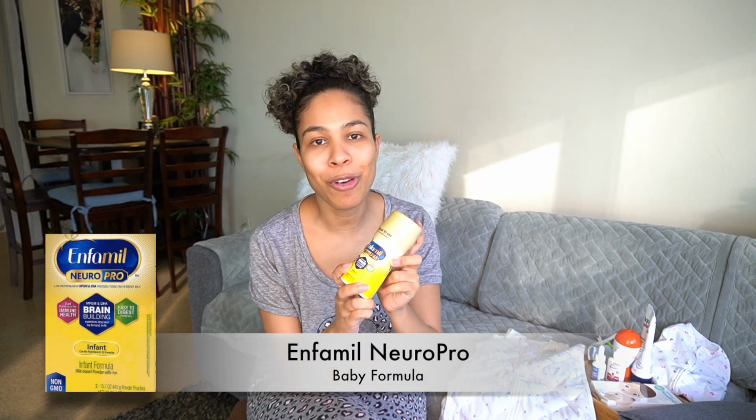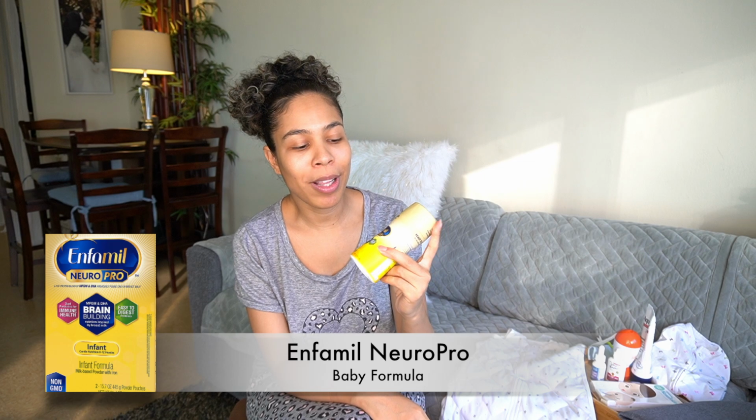Another essential is baby formula. You can use any formula you like. This formula is what we've been using. We only used it occasionally. It's the Enfamil NeuroPro. My baby takes to it just fine. I don't think she's picky. I've only used this a couple of times, but let me tell you why this is essential. Even if you're breastfeeding, if you plan on exclusively breastfeeding, I say have formula on hand just in case.